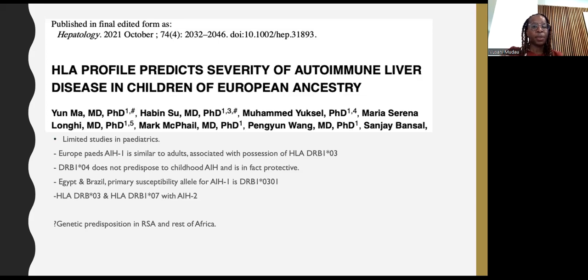HLA-DRB loci 3 and 7 were found to be associated with autoimmune hepatitis type 2. All of these findings are from studies, like I said, in Europe and Brazil, and in Africa there's only this report from Egypt. So there is very little data in South Africa and the rest of Africa with regards to the genetic predisposition, in terms of what genes predispose our children here, which patients would be susceptible to poor response and more severe disease.